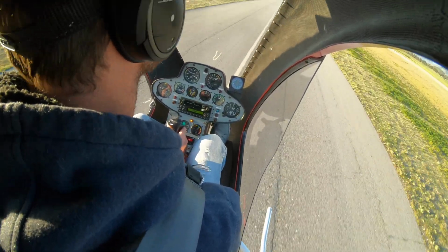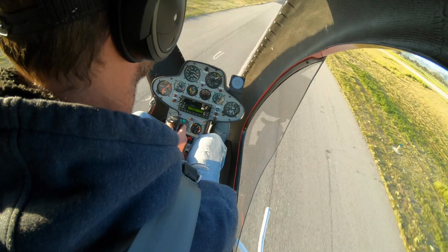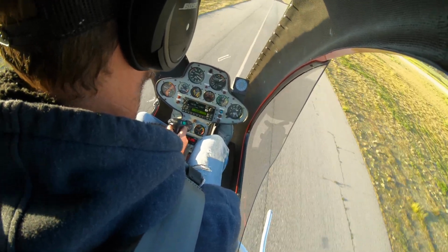French Valley traffic, Mooney 3611 November, left downwind for 18, midfield.